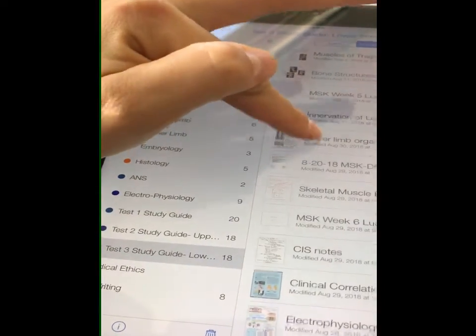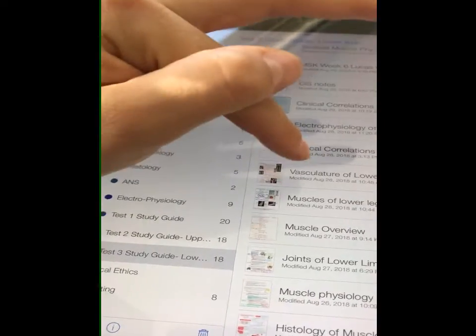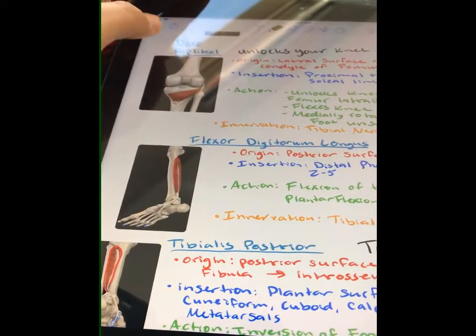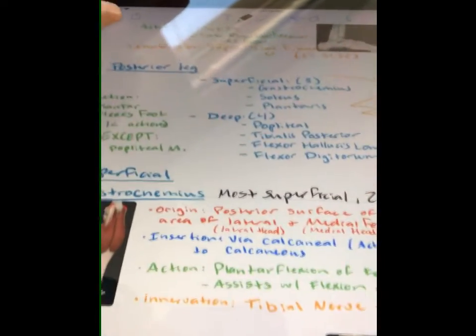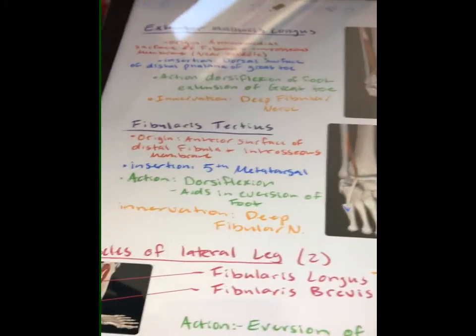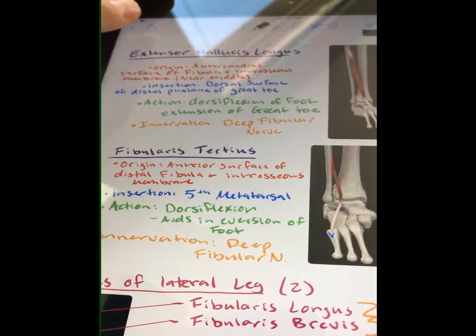And I would do that for all of the muscles. I did it for clinical correlation, and I did it for the vasculature. So for example, here's my study guide for the muscles of the lower leg and foot. Also on Complete Anatomy, helping to learn the actions, I would watch the movements that they supply with that app as well. I hope this is helpful, and if you require any additional information, please let me know.